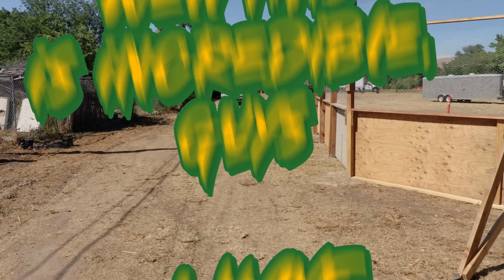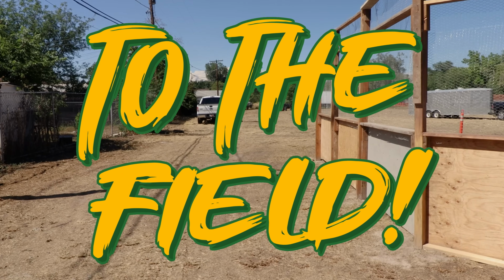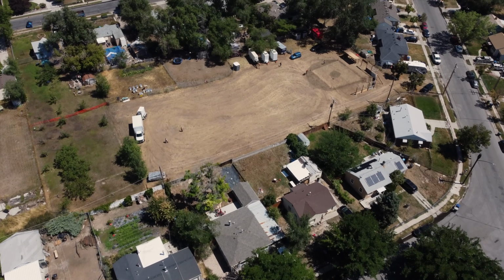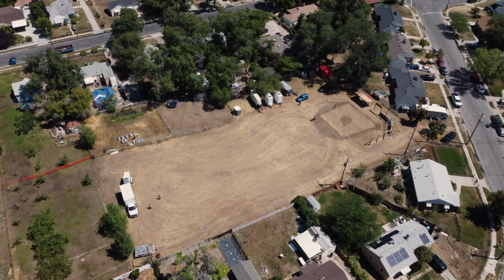Well, this is incredible, guys. I have been given access to the field. I decided to chance it, come a day early, see if I can get some drone shots. The guy who's in charge of making the field said, hey, would you send me some of the drone shots? I said, yeah. And then I decided to hang around and start filming a little bit more.